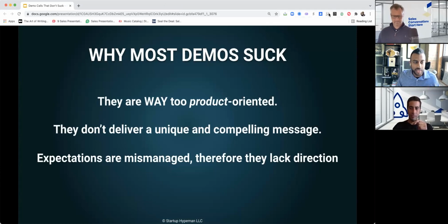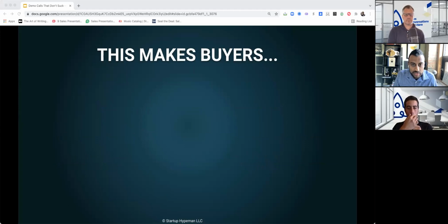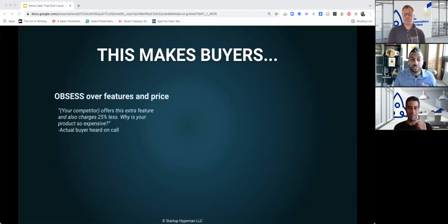And that is not a place that you want to be in at the end of the day, because when that happens, what happens next? It makes buyers obsess over features and price. Hey, your competitor offers this extra feature and they also charge 25% less. How come your product is so expensive, right? That's an actual quote from a buyer that we've heard on a call before at one of our clients.